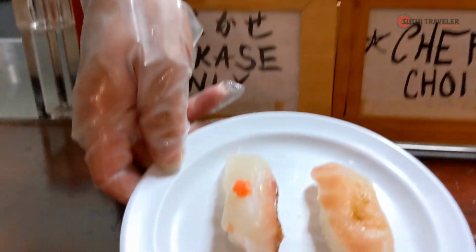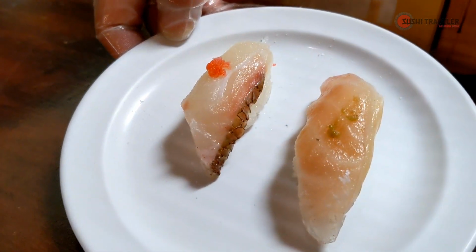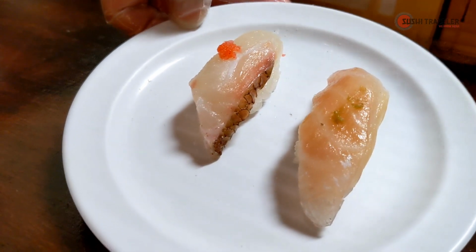But now we have the seared halibut fin. That's the first time I've ever had halibut fin before. That's really, really good. Especially that sear on the top of it. A little bit of sprinkled sea salt. Absolutely divine. Red snapper, seared skin side, and red chili radish and sea salt, and kelp marinated red snapper with yuzu kosho on it.